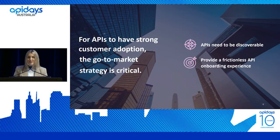For B2C customers, and also earlier in the day we heard about algorithmic customers. There are other marketing activities that you might want to think about to raise awareness for your APIs. That could include conferences like today, developer forums, marketplaces, blogging. There are many marketing activities that you should consider.